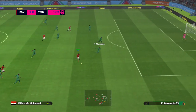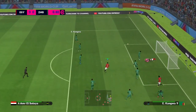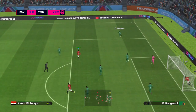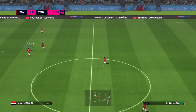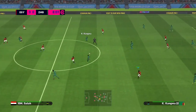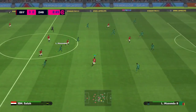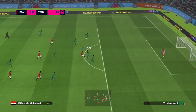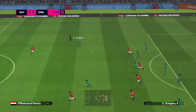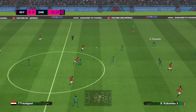Tries a through ball. Chance! Swept in. Drives it towards the front. Oh, good interception. Spoon forward. Elneny sticks in a foot to win it back. Goes long. Well positioned to make that interception.